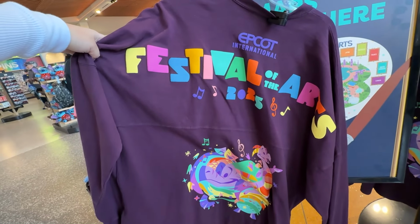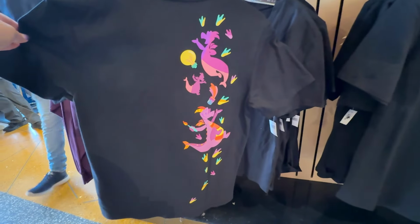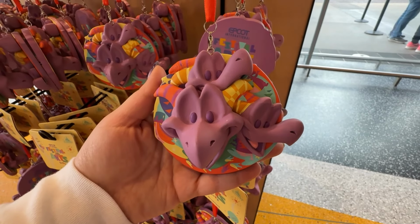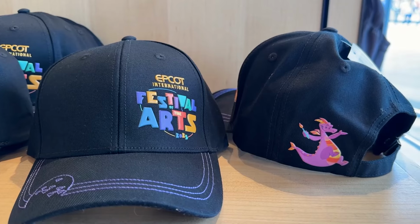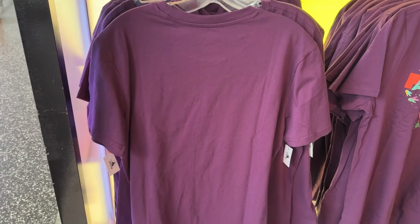Festival Spirit Jersey, $79.99. We have a t-shirt. Here is the back, $34.99. Ornament, $19.99. Festival Hat, $29.99. Pass Holder Notebook, $27.99. And Pass Holder t-shirt, $34.99.